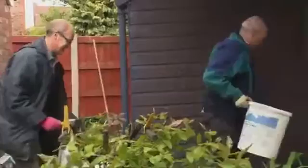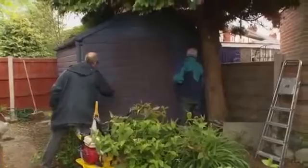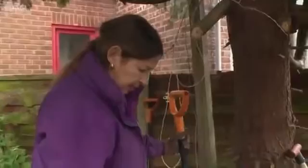Whilst Danny cracks on with the edging, Kev and Stuart are busy painting the shed TARDIS blue. Colour is a great way to refresh your space. A lick of paint on a shed or deck is a cheap and simple way to instantly transform your garden. On the other side of the garden, Lou's getting ready for a planting frenzy, but she's come up against an immovable object. Listen.